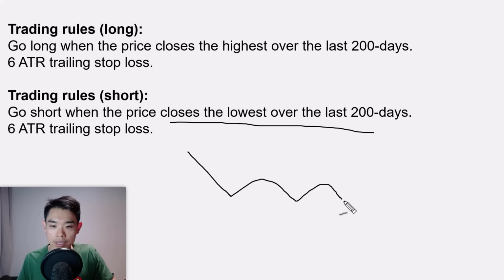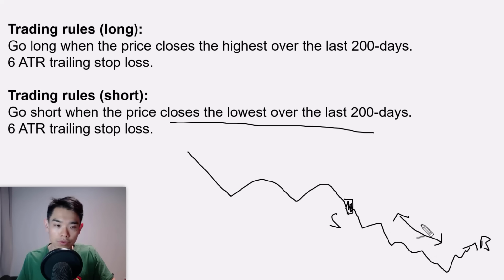So something like this, closes below the lowest closing price over the last 200 days, we go short, we ride the trend down till it ends. Over here, let's say reverse, and we buy back over here. So thereby allowing us to again capture the meat of the move over here. So this is in essence what futures trend following is about.